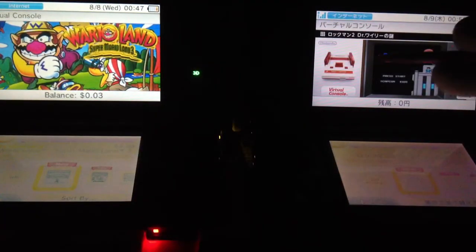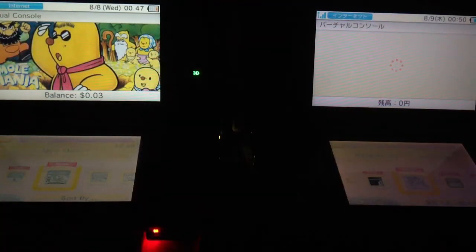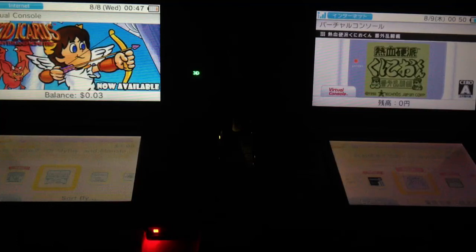Okay, Rockman 2. I really like this picture of the Famicom. It's hard to find a Famicom that white these days. Or if you do find it, you have to pay for it. For the whiteness of it. Mole Mania on the left. I guess I'll just keep going since it wants to show it. Kid Icarus of Myths and Monsters.